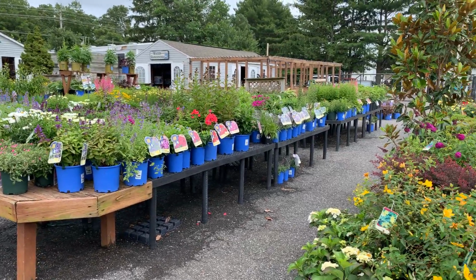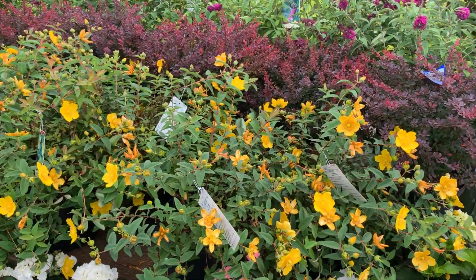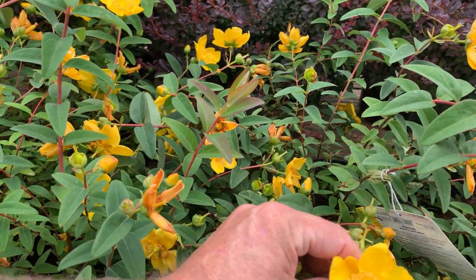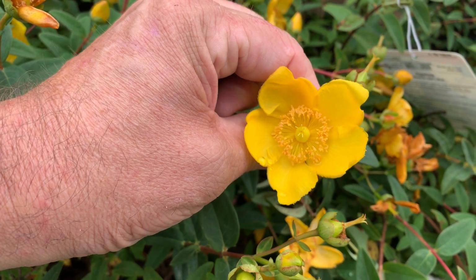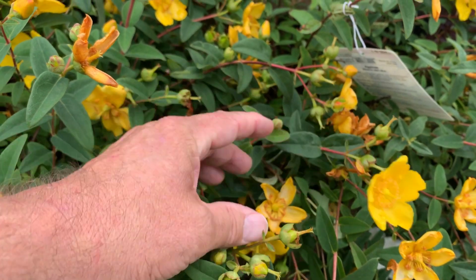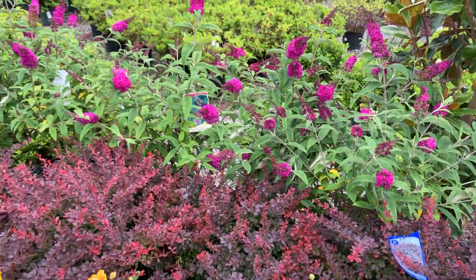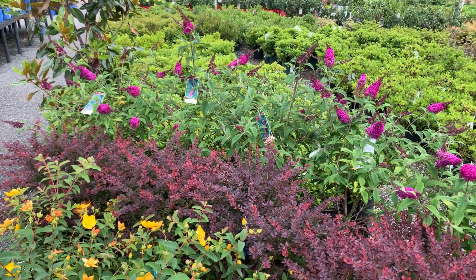Look at how beautiful that is. We did St. Johnswort. We did a post of that, and I always say it's a buttercup type flower. One of our growers has this fantastic strain of St. Johnswort. You see how big that flower is. It almost looks like a daffodil. And there's Royal Red, Royal Red Buddleia.